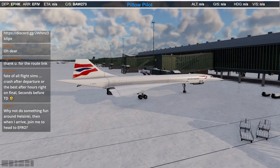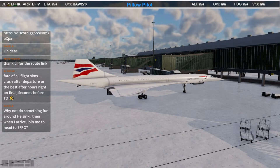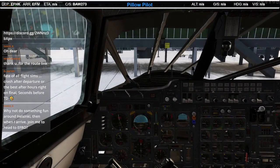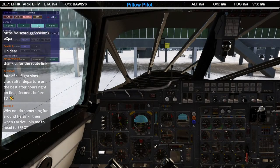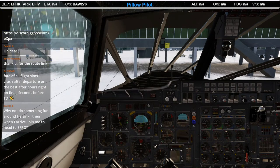All right, ladies and gentlemen, what would we like to do? We've got a bit of an opportunity here. Daniel's making his way up here. I think he's right. We're going to mess around Helsinki, and then we'll join him. So let's do some touch and goes around Helsinki until he gets here. And then when he gets here, we will, as he says, crack on up north. I think that is a very, very good idea. That is what we'll do. So you can all judge me as I dare my flying skills.